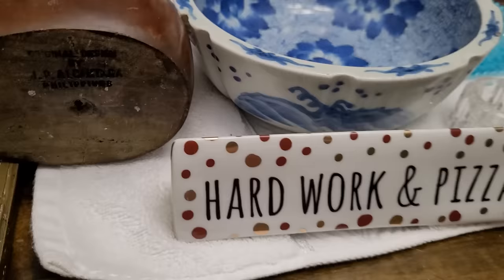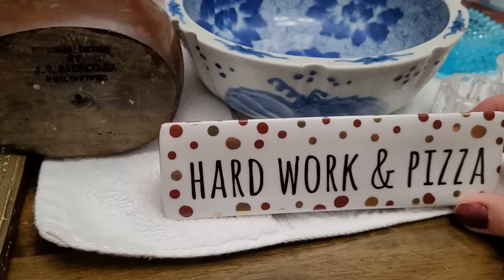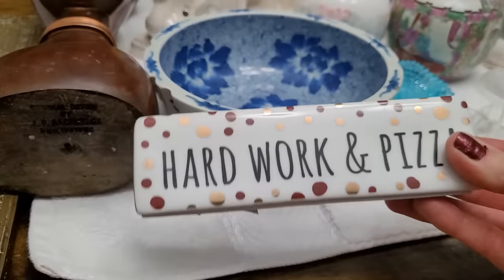Next, we have this lovely little desk plaque, Hard Work and Pizza. It's got little polka dots on, gold ends. I paid $3 for it, and I shall ask $18.